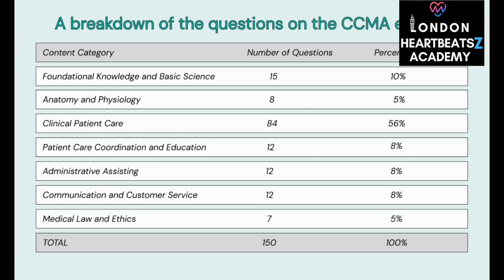It's been great sharing this info with you and our listeners. Remember, becoming a certified medical assistant can be challenging, but it's so rewarding. With hard work, preparation, and the right resources, you can achieve your goals and start this amazing career in healthcare.